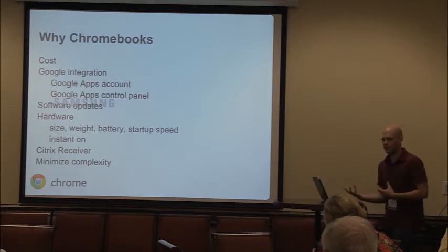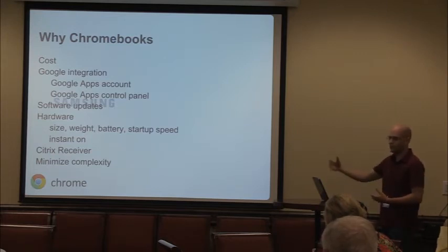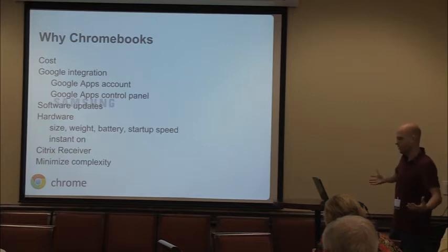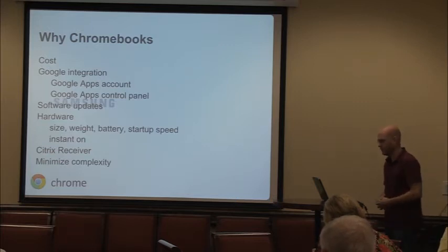Google Apps integration. It's Google from top to bottom. So you log in, you use your Google Apps account. All your user management is done in Google. So if you've already got an identity management system that's pushing your directory up to Google, you're already set. You've already got the framework to have your users use these things.